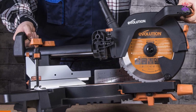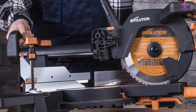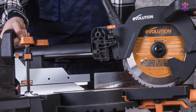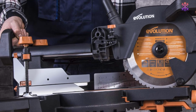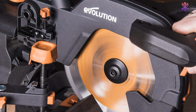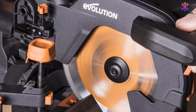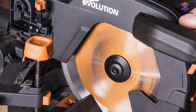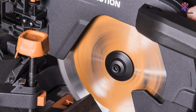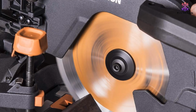Both these Evolution miter saws feature the same 2000-watt motor, as long as you have a 230-volt power supply, use the same 255mm circular blade and share similar features like Evolution Power Tools' proprietary multi-material cutting technology. If you don't need the double bevel feature, then the R255 SMS Plus is a very viable alternative to the R255 CMS DB+. This high-quality powerful saw is one of the best DIY miter saws on the market.